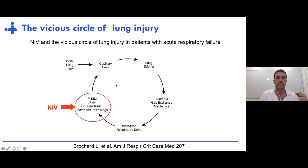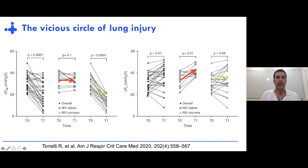And coming back to the previous slide of the vicious circle of patient self-inflicted lung injury, NIV, at least face mask NIV, could even increase the pre-existing lung injury in some patients. So we have to be very, very cautious with its use. And I know that there have been some controversies between Luciano Gattinoni and Martin Tobin regarding the existence or not of patient self-inflicted lung injury, but I want to show you some data that suggests that it might be possible.